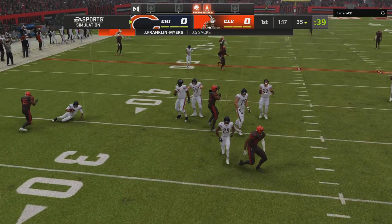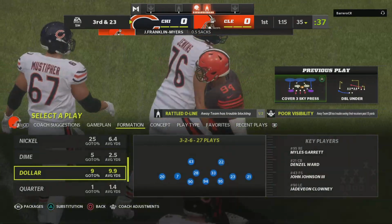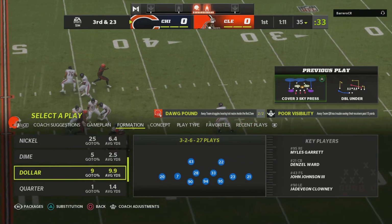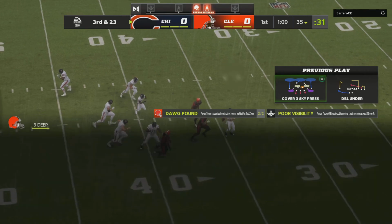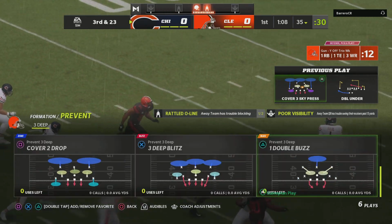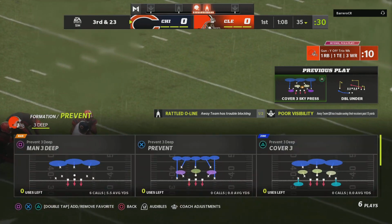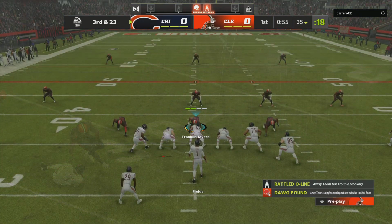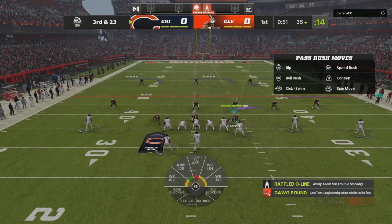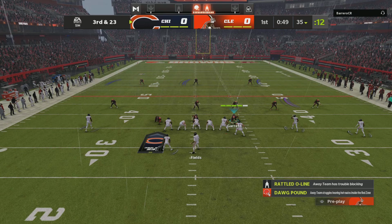Nowhere for Fields to turn, and down he goes. Well, many times when you talk about mobile quarterbacks, you get the sense that they feel like they can get out of any bad situation. They keep moving around and trying to emulate guys like the Scrambler or the Dodger. Instead, they keep losing yardage and digging themselves a hole that they can't get out of. So now following the sack, Fields and the Bears looking at 3rd down and long.